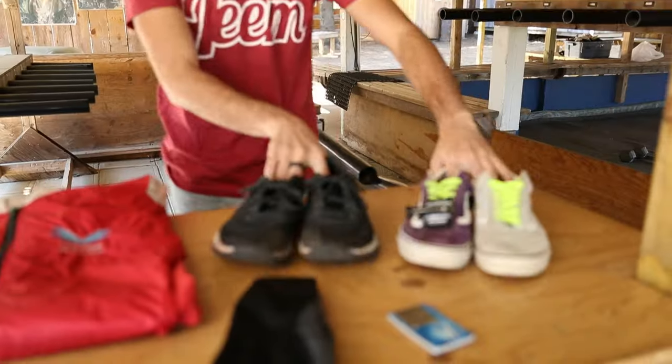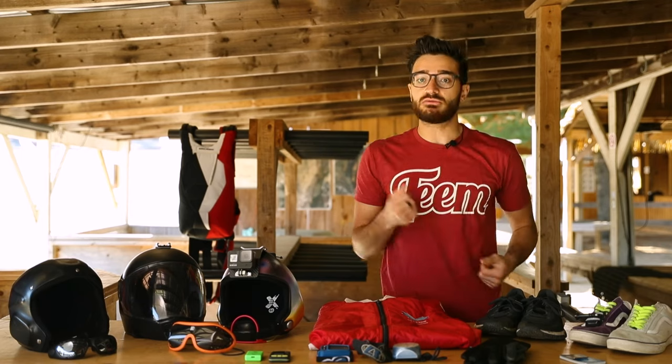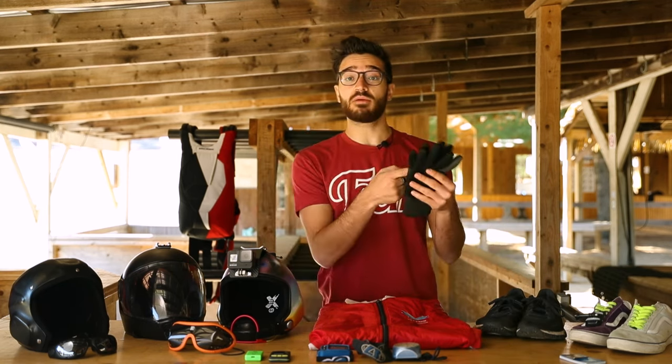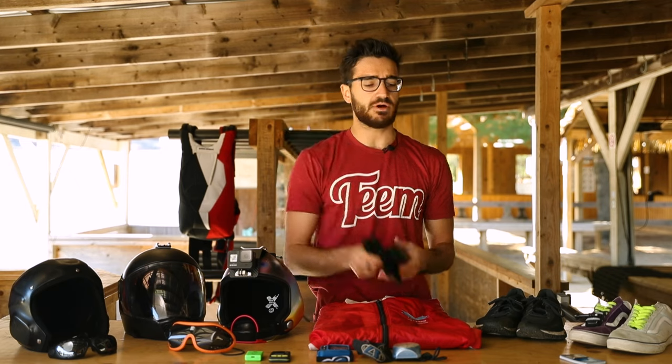Next, we have shoes. These are super important. We wanna make sure that we have good support so that we can run, we can jump, and do all that fun stuff. And obviously, we don't want those flying off while we're skydiving. Then, if you're lucky enough to live in a place like Canada where it's nice and cold, you're gonna wanna wear some gloves. Very important, super cold up at altitude, a lot colder than it is on the ground, so something to keep in mind.